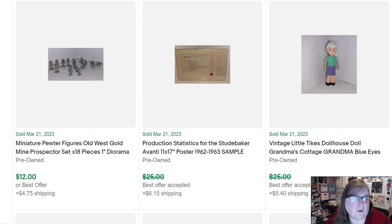This is a set of Old West Miner Prospector pewter pieces. If you've been watching these videos for a while, you've seen me sell probably 15 of these sets. I bought a bunch of these pieces at a garage sale kind of show thing, and I still have some more, but I'm almost out of them. I paid $8 for everything I got, and like I said, I've sold like 15 sets so far for $10 to $12 each.